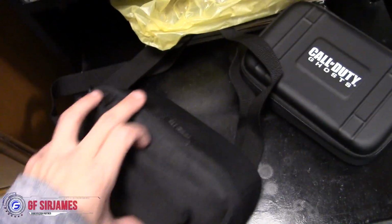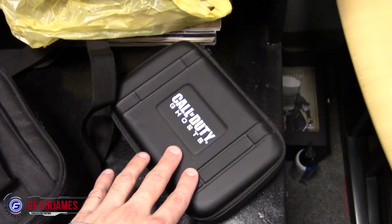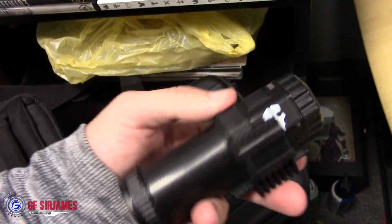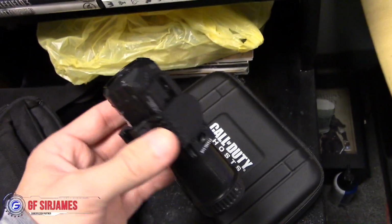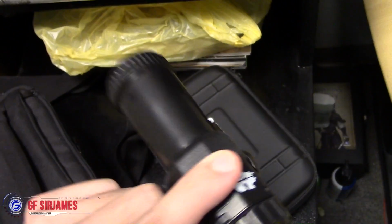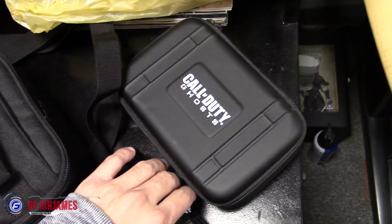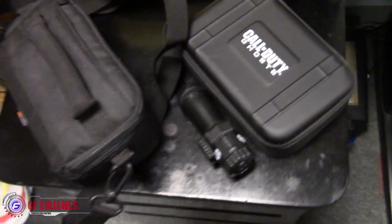My camera case for, obviously, my camera, and this is the other camera case for the Call of Duty Ghost tactical camera, this thing right here, which is basically a cheaper version of a GoPro. I got the entire collector's edition for about 40 bucks. Definitely worth the price, especially for this little camera. And I do have a GoPro, so I can make that comparison between the two. Obviously, a GoPro is better, but if you're looking at something a little bit more affordable, it's not a bad alternative.